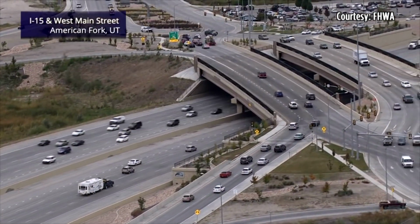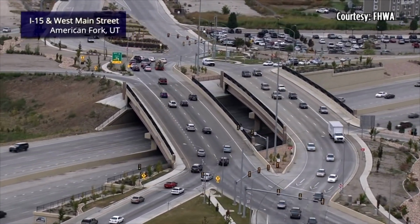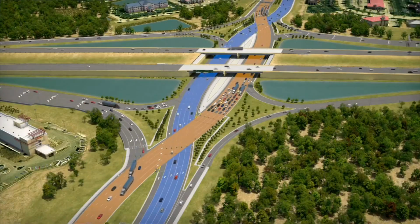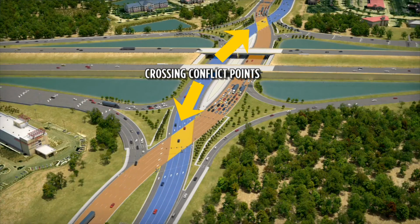And when exiting the interstate onto the local road, drivers are able to make right turns and left turns easily, as you can see here. DDIs also reduce the number of conflict points, or places where vehicles cross paths.